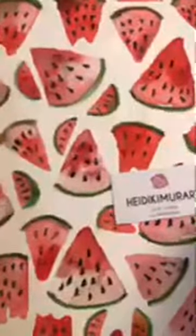Do you love watermelon designs? What kind of home decor items do you like to collect in your own home, since we're spending more time in the house right now?